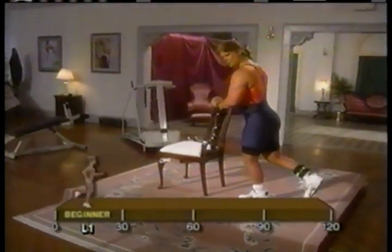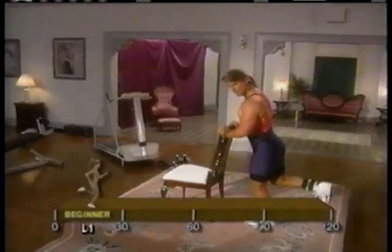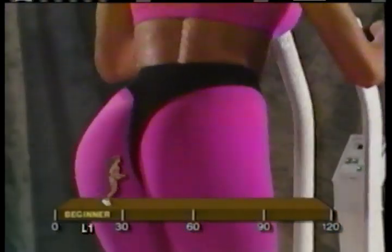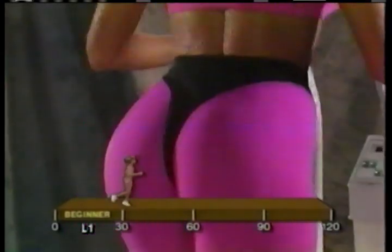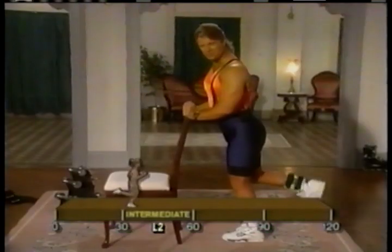Come on, squeeze it in. Squeeze. Right up into your buttocks. No more droopy buttock syndrome. Come on! Think about it, it's a short movement. Look at those buns, huh? Look at those buns. You'll see them on the stepper.